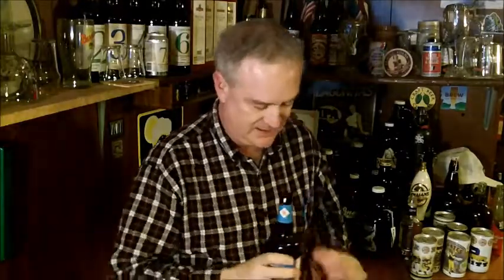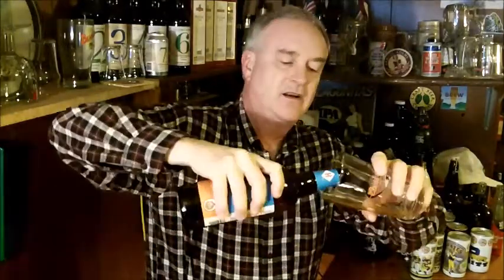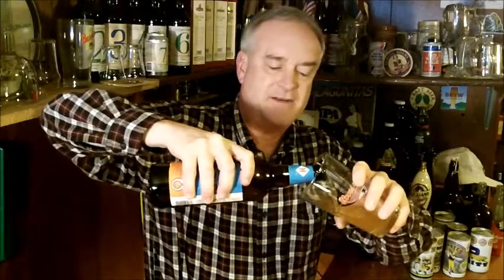So without further ado, I'm going to get right into it here. I'm a Patriots fan, so this is the only mug I've got that's got the Patriots logo on it. Coors Light, of course. But hey, I'm a Patriots fan, so let me get right into this and check it out. Okay, give it a pour and see what kind of characteristics are going to be found in this beer.